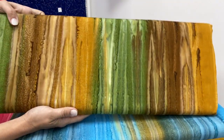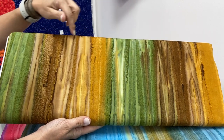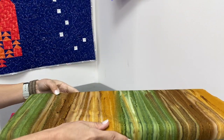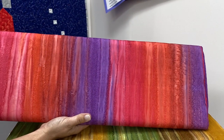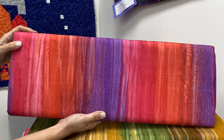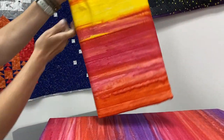And then we have a forest feel there with the orange to green to brown, kind of burnt orange. That one could be a sunset sky or really anything you want to make of it. And one more. This one could definitely be a sunset sky.